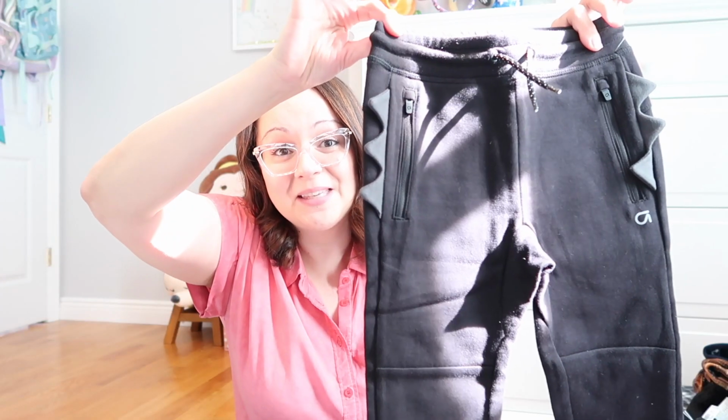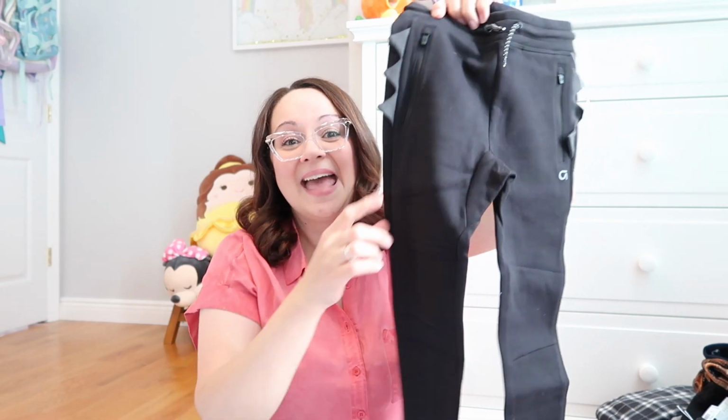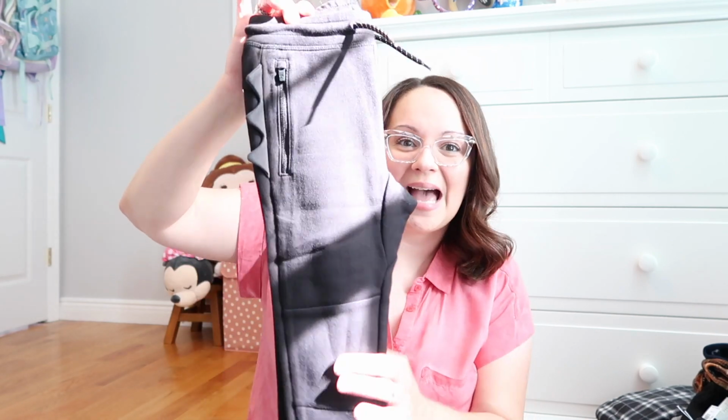Also from the Gap, these cute little joggers here. They're obviously long, they're tapered on the bottom, and then they have this cute little dino detail here. These are by the Gap Fit brand, so they have like a little athletic feel to them. Another set of joggers. This was actually a two-pack. I bought these on target.com. These are by the brand Cat and Jack. I got 2 for $10.